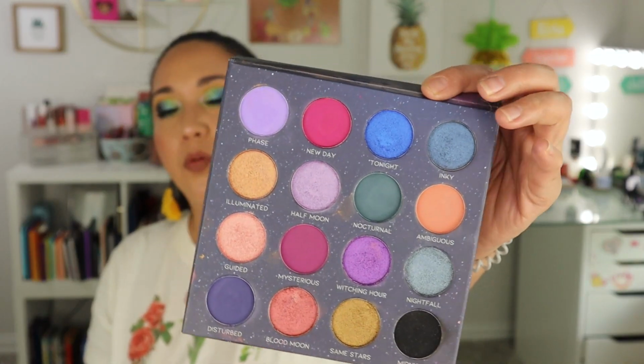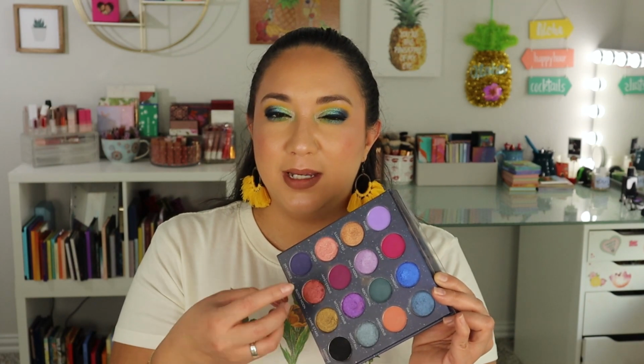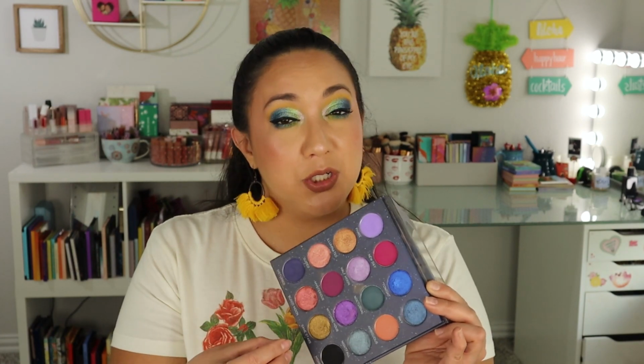But the mattes are more on the buildable end. They're not super pigmented. You kind of have to layer them up. And then the metallics are very creamy, almost on the oily side. So I feel like if you layer it up too much on the lids, they start to look textured and thick on the lids because it has that more emollient, oily texture to them.